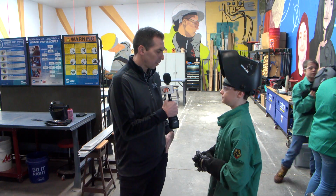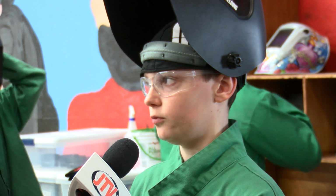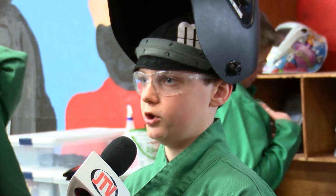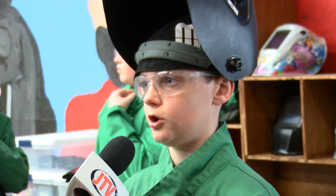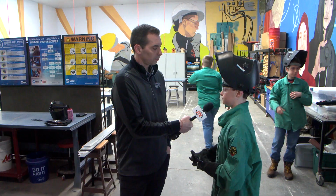We've soldered. What is tack welding? It's a weld that secures joints together. It's not an overall weld that will hold forever, but it just secures them so we can go over and hold it all together. What else have you done? We've soldered. We made a radio, and that's soldering wires to a board that will eventually submit signals.